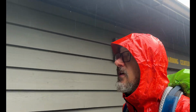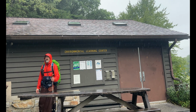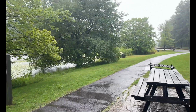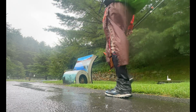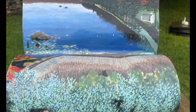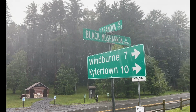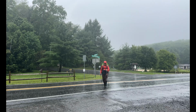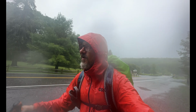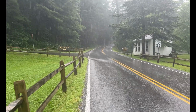Here we are at the Environmental Center. From here, I think right up there should be Casanova Road. And then from there, like I said, we're gonna look for a trail called Seneca Trail that's gonna take us down to the trailhead for Moss-Hanne Trail. After crossing Rattlesnake Pike, Route 504, we're gonna head up to West Side Road, where we should find a trail that leads to the Seneca Trail.